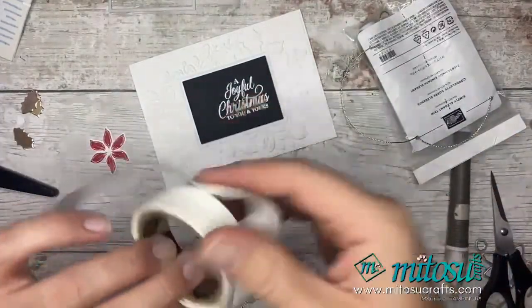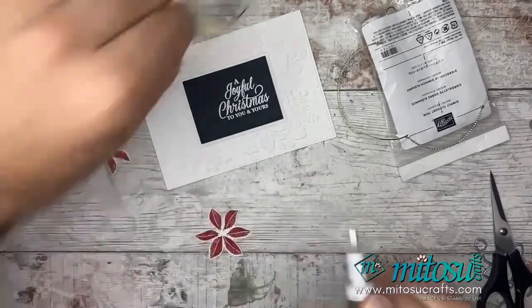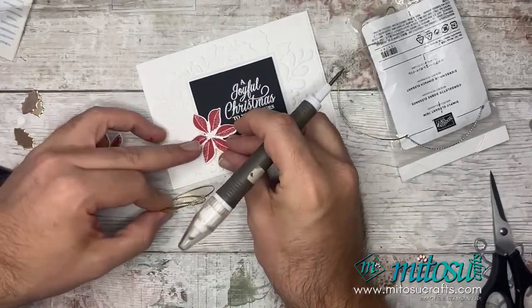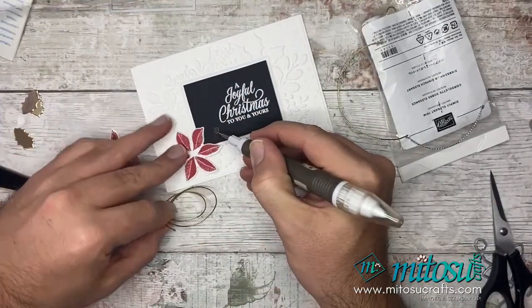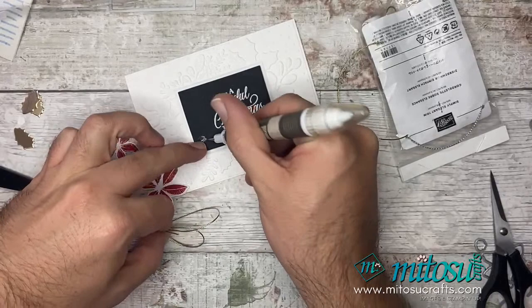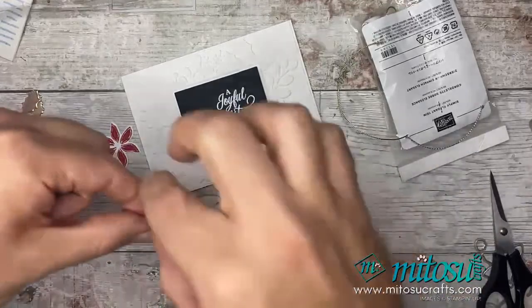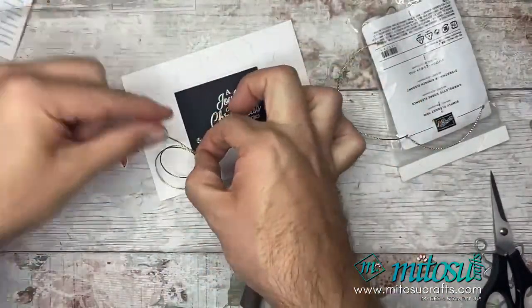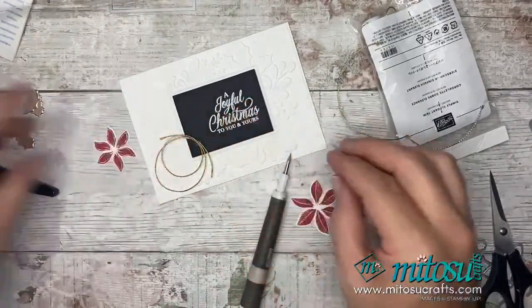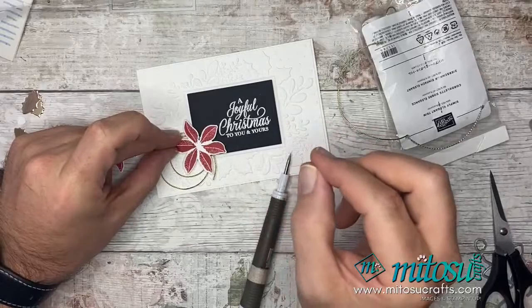So let's have a glue dot, and I reckon we'll pop that, because that there is going to cover up, go over like that, so I'm safe to put a glue dot somewhere underneath here, like that. And that's going to be used as my anchor point then. So I've got them twirled up like that, and then I will stick that over there like that, and then that can go on this one right here.